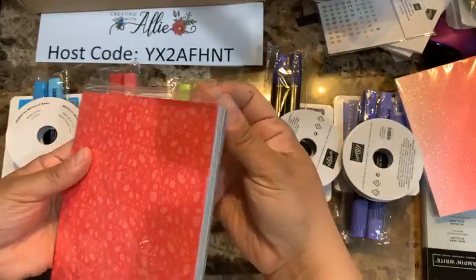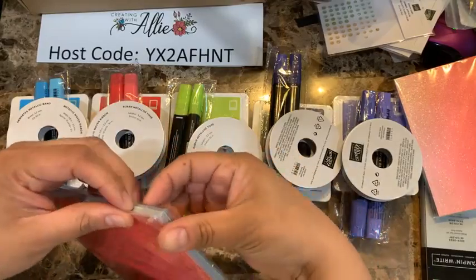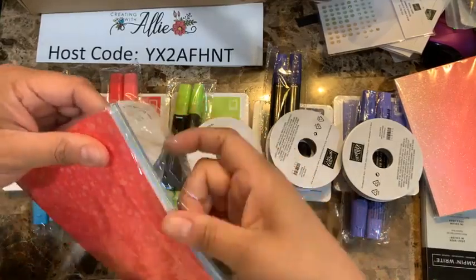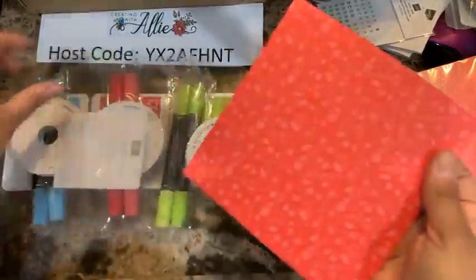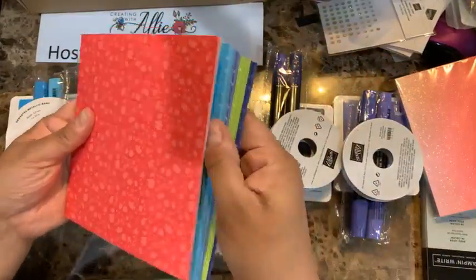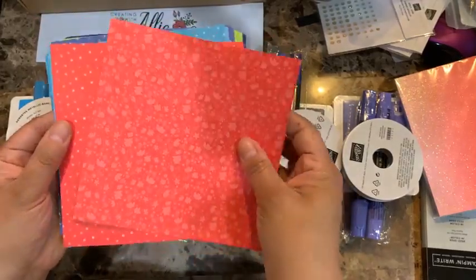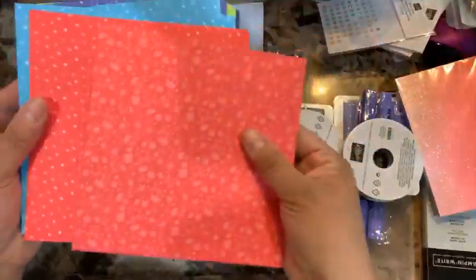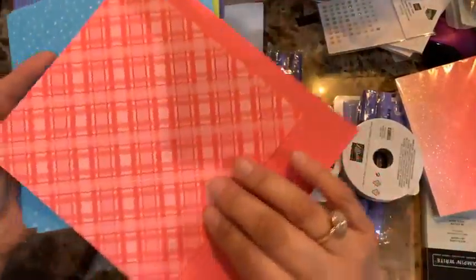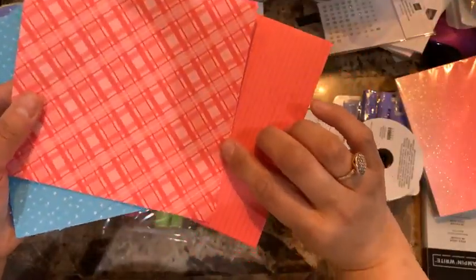Every year, Stampin' Up! changes the patterns on the designer series paper. And so here is the designer series paper and the design. All of our colors will have the same. So you have here the flowers, and usually there's four different designs. You have dots, and then you have stripes. And then you have, let's just see this one, I don't know how to say this, like a plate, maybe? Is that the name? So look at that.